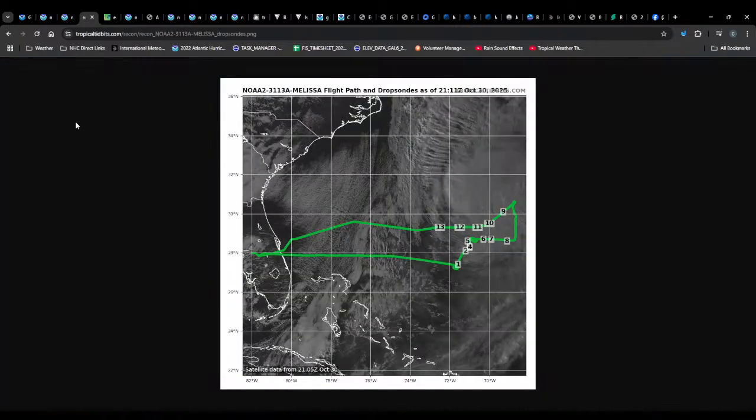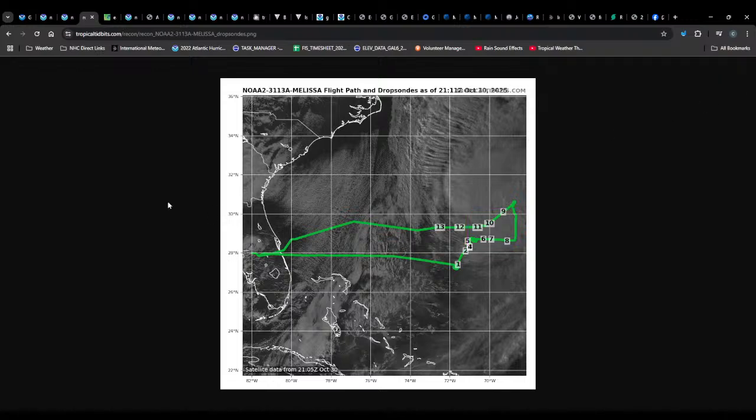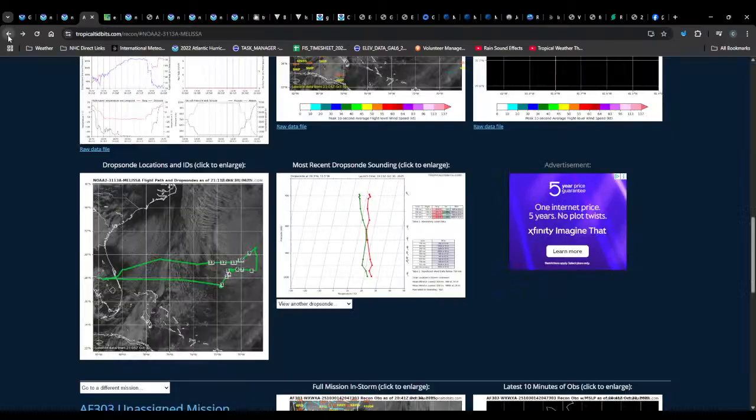So what I want to show here, folks, is a dropsonde mission from earlier. It was mentioned in the discussion how the winds are rather strong from about 1,500 feet up to the flight level. So during this mission, I want everybody to pay attention to this map. We're going to look at dropsondes 6 through 11, and I want to show you something. Then we're going to look at it on Earth Null, and it may be intriguing to y'all.